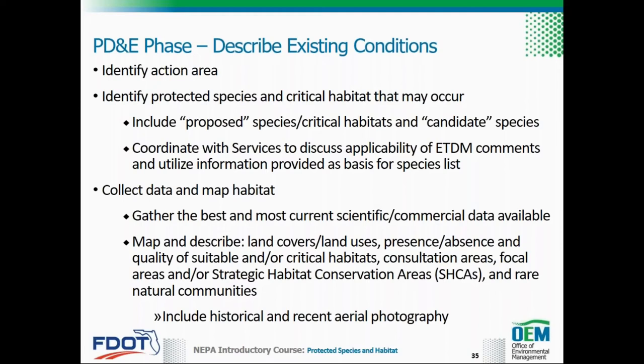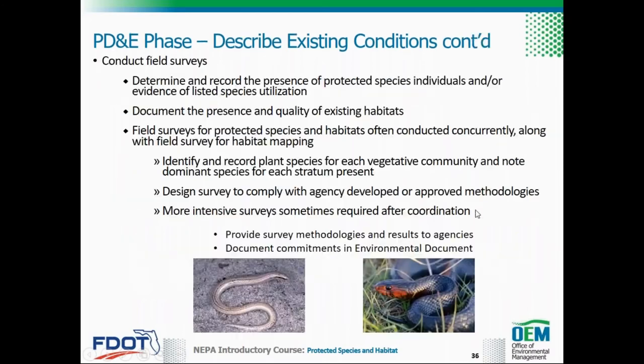The presence of critical habitat and/or strategic habitat conservation areas, consultation areas, and focal areas should be identified and mapped. The habitat mapping effort should include the evaluation of various existing digital datasets and historical and recent aerial photography. The mapped habitat should be verified with a field survey.